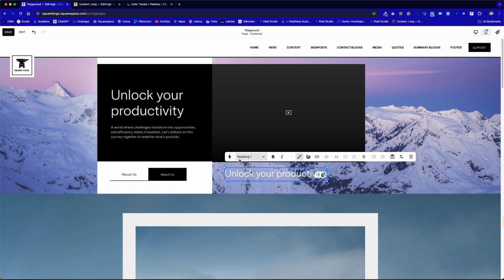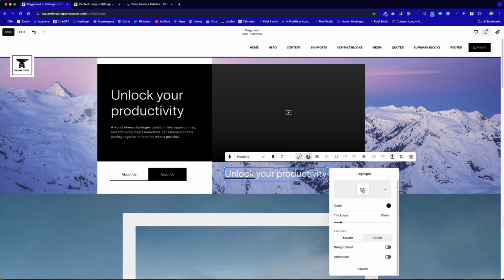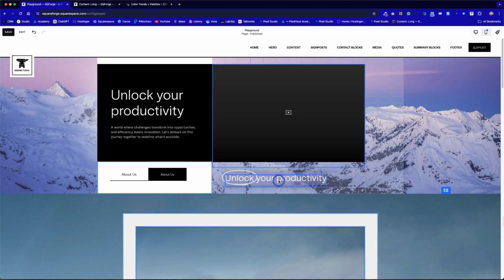Let's have a look at additional styling options. If we wanted to select some text and add some additional effects, we highlight the text that we want to edit, then go to the underline option or highlight option, and here we could decide to put a circle around our text. We can, of course, change this to an action color to make it jump out on our designs.